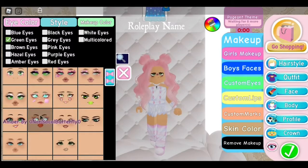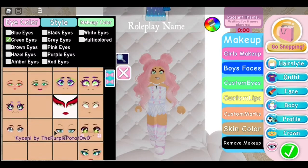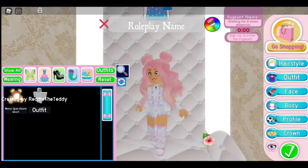Let's see. Is it okay if you make your own face? Because there's yellow in it. As long as it's the same eye color. Yeah, there's yellow in this, it's cute. Okay, I found my face. Okay. I found my face, too.